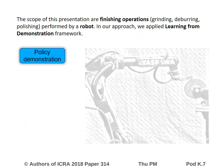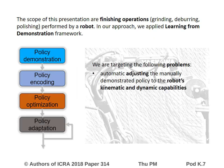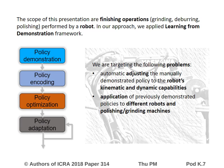This presentation shows a learning from demonstration framework applied to finishing operations like grinding, deburring and polishing. We addressed the following problems. Automatic adjusting of the manually demonstrated policy to the robot's kinematic and dynamic capabilities. How to apply previously demonstrated policies to different robots and polishing grinding machines. Autonomous improvement of the demonstrated policy.